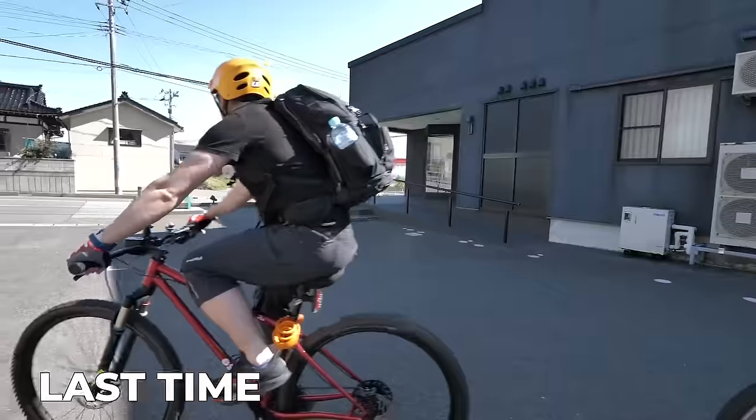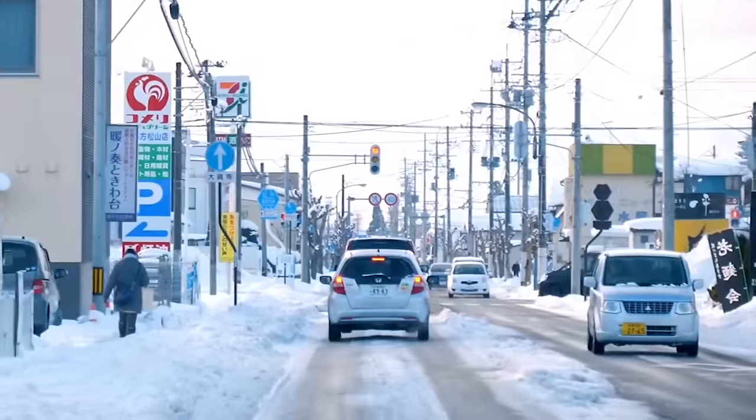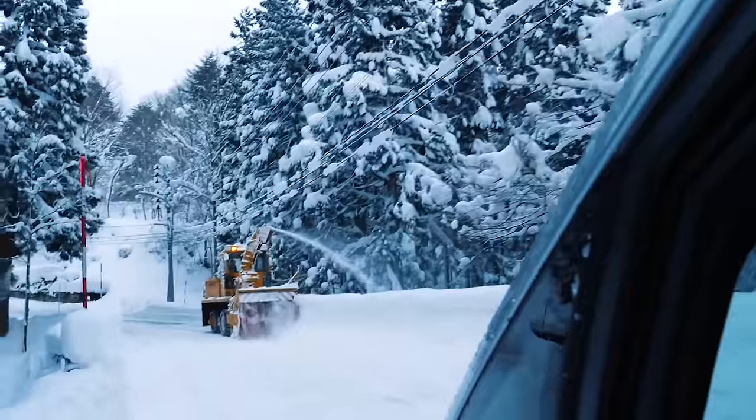Well, I did, but the engine has gone, unfortunately, and it turns out it's cheaper to just replace the car than get a new engine altogether. Now, you might be thinking, well, Chris, why don't you just get a bike like you did last time? Why don't you cycle across Japan? But unfortunately, what a shame, North Japan has the highest levels of snowfall on the planet.